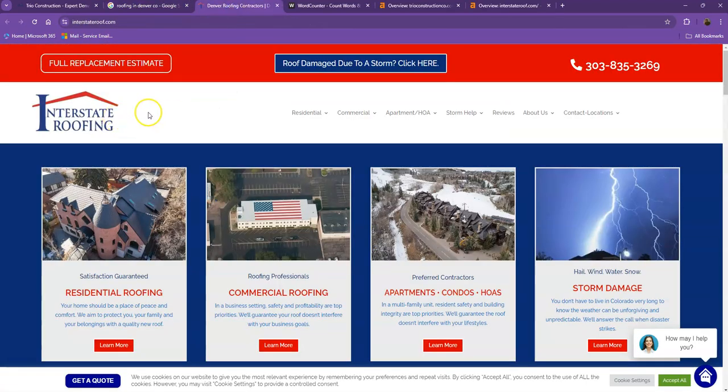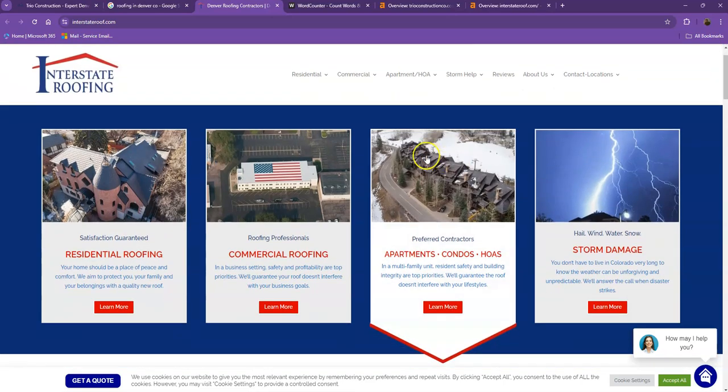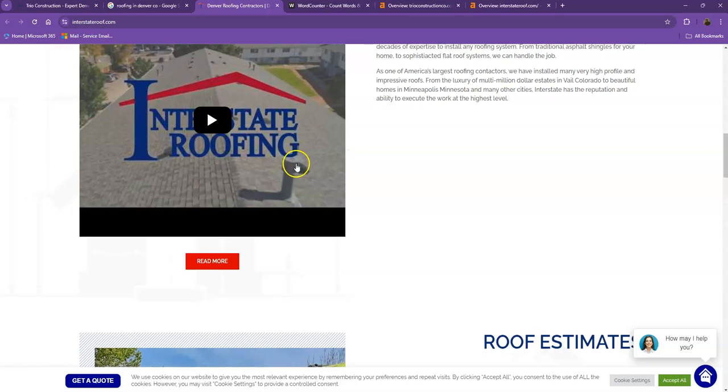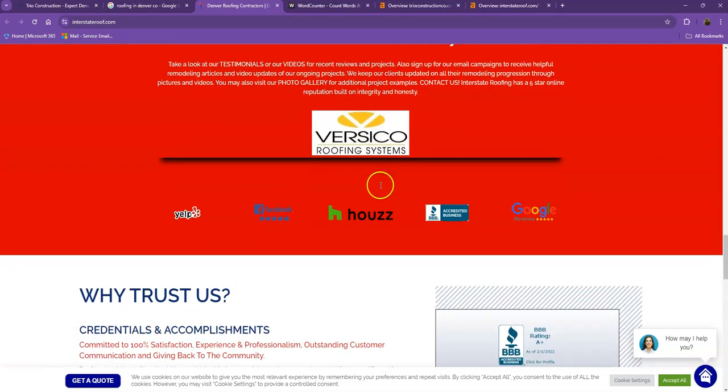So for their website, they also have their logo at the top. They have their phone number, good amount of photos. They also have the services they offer, good amount of content. Let's see how many words they have on their homepage.